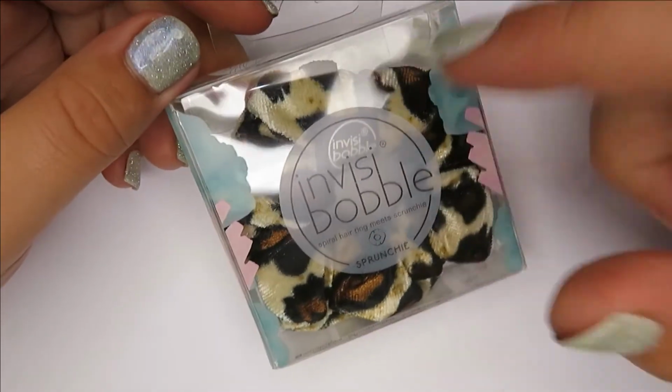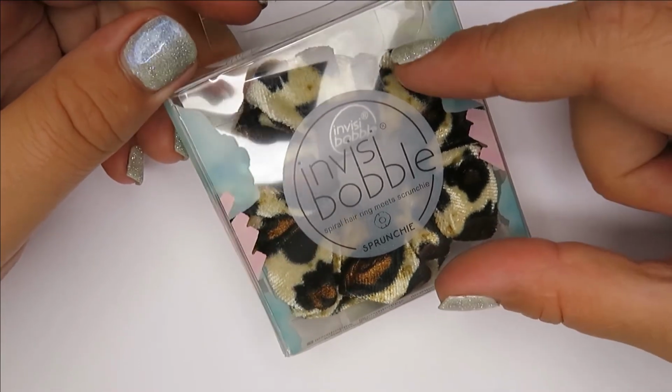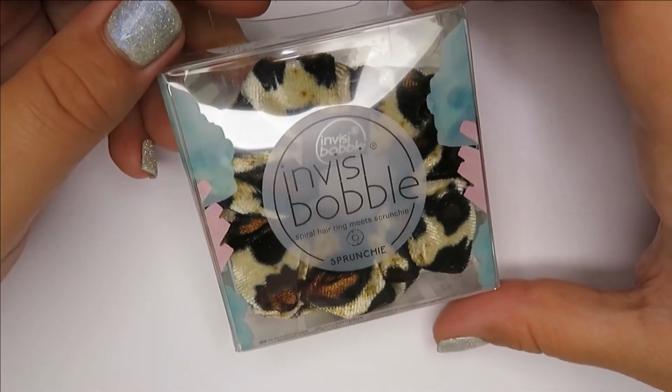So I quite often use the spirals or hairbands, and this one is a spiral hairband, but it's also a scrunchie, and I do like a good old scrunchie. I love whacking my hair up in a messy bun with a scrunchie over it, and it looks really cute.